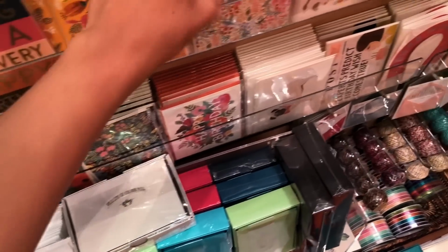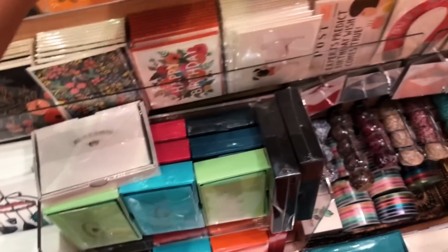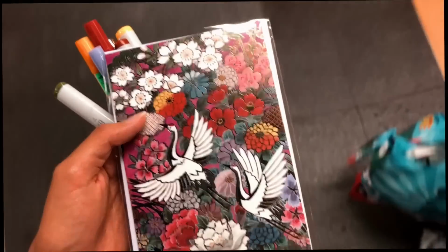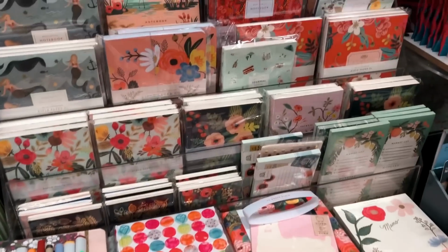There were so many cute items, and I honestly don't think you could find such an extensive range of stationery products unless you go to Japan. So this is my little haul right now. I have a card, I also have a few Copic markers, and a few Zig markers.